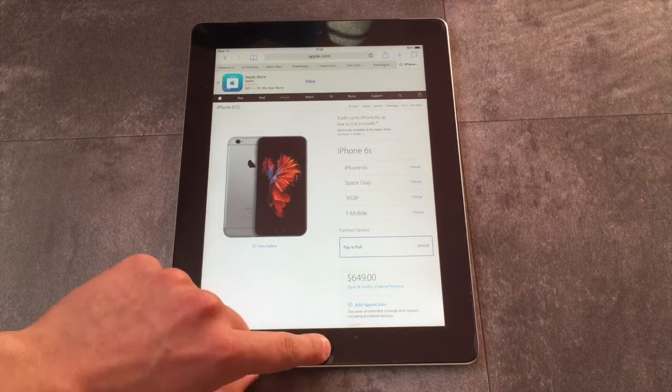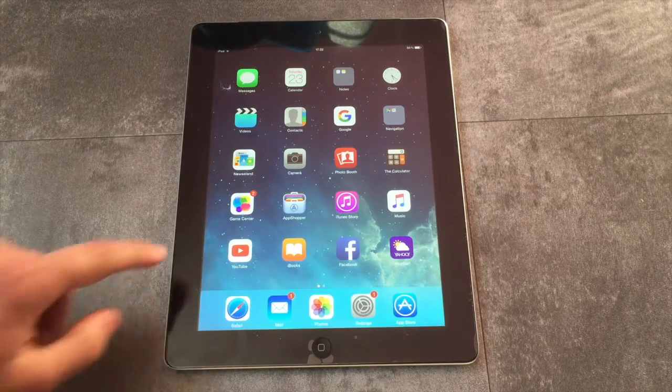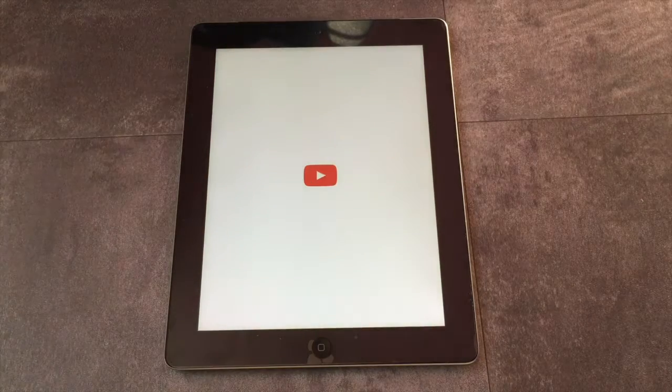So I'm going back home, and whoa, do you see this lag right here? This is one of the problems of iPad 3. It's on older iPads as well. So the next thing I'm going to do is to watch a YouTube video from the YouTube app.